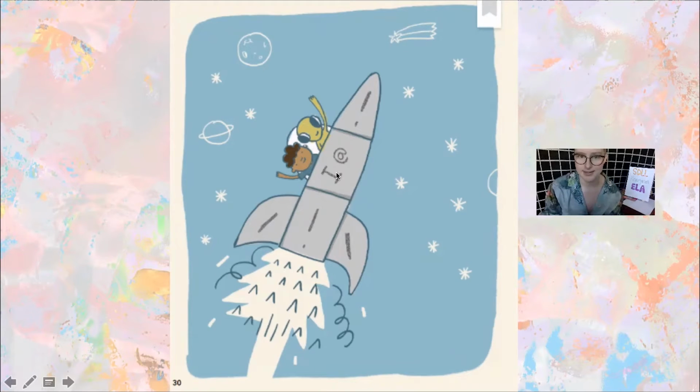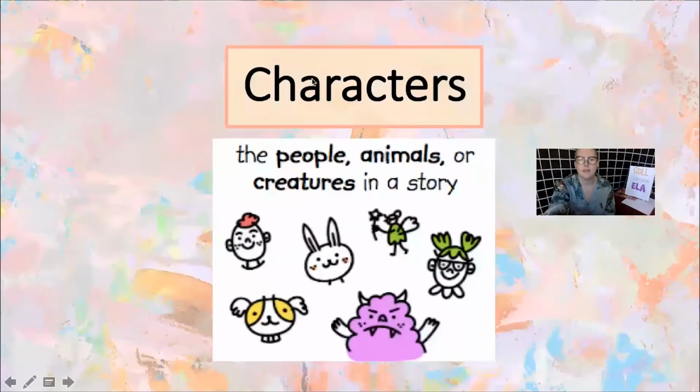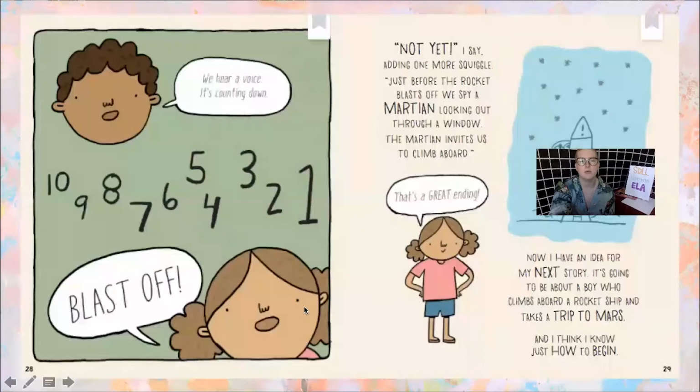That was amazing, wasn't it? He figured out how to write a story when he only knew a couple of letters. That's so impressive to me that he was able to think of that all by himself, right? So he was our main character, right? We talk about the characters. Those are the people, animals, or creatures in a story. So he was our main character, wasn't he?